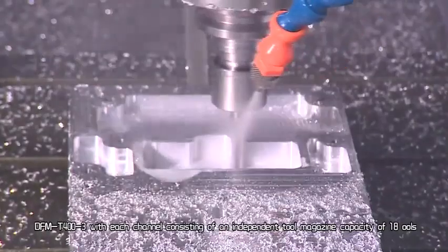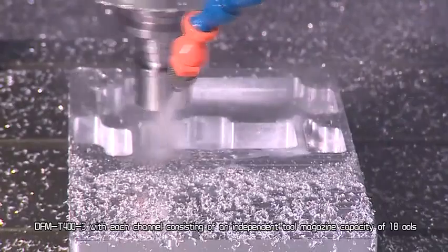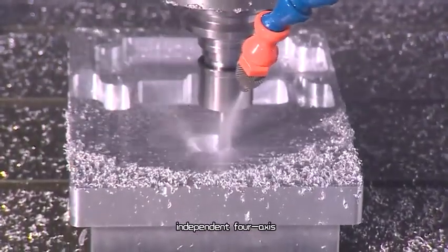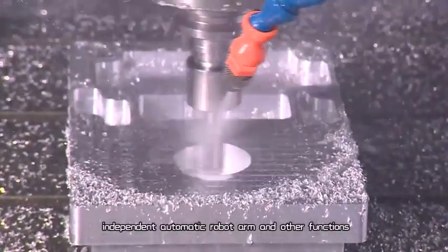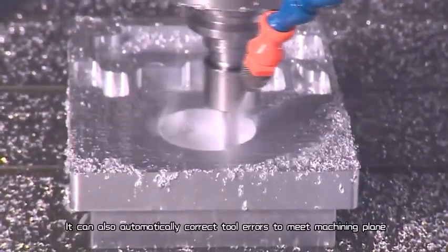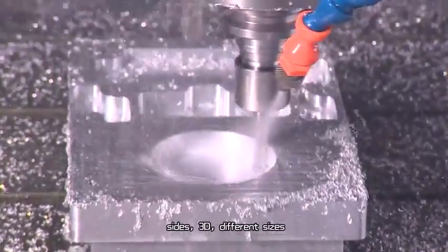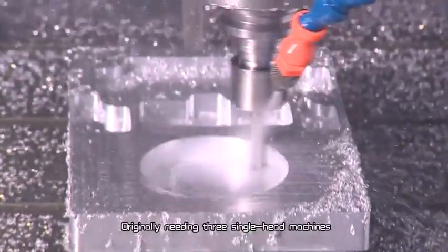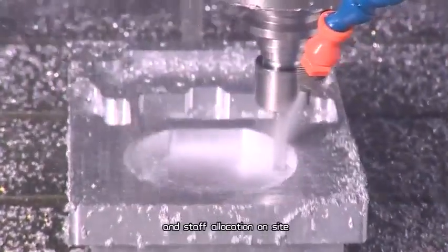DFM-T400-3 with each channel consisting of an independent tool magazine, capacity of 18 tools. Independent probe, independent 4-axis, independent 5-axis, independent automatic robot arm and other functions. It can also automatically correct tool errors to meet machining plane size, 3D, different sizes and different needs of different materials. Originally needing 3 single head machines and staff allocation on site.